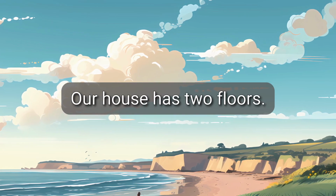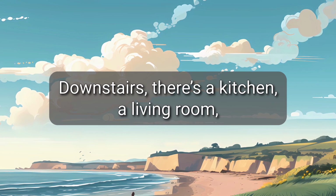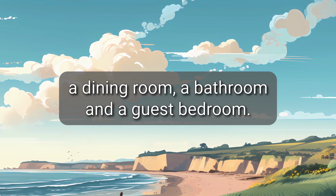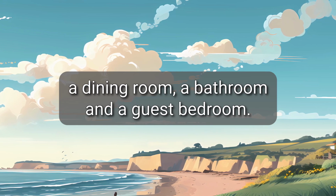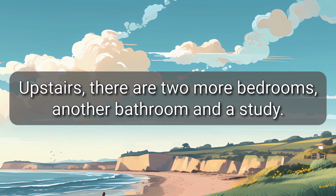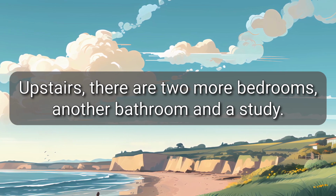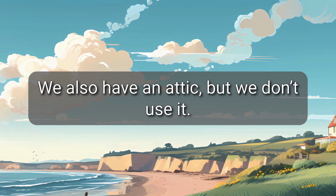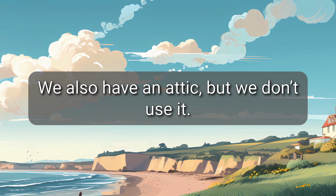Our house has 2 floors. Downstairs, there's a kitchen, a living room, a dining room, a bathroom, and a guest bedroom. Upstairs, there are 2 more bedrooms, another bathroom, and a study. We also have an attic, but we don't use it.